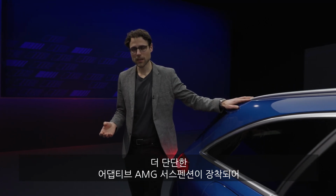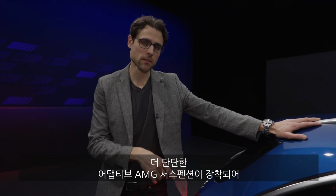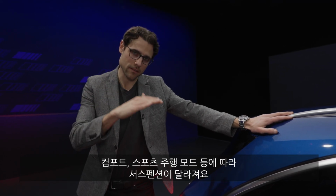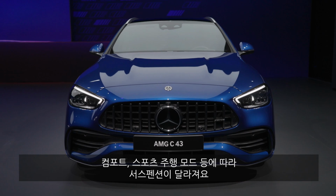As for suspension, by the way, it always comes with an adaptive AMG suspension. It means a stiffer trim, but it always adapts according to the driving mode and gets a little bit stiffer or softer: comfort mode, sport mode, and so on.